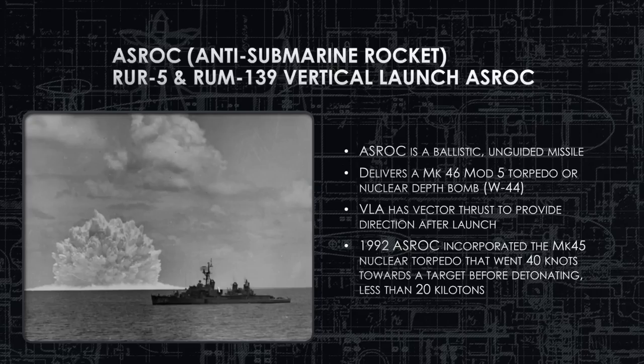In 1992, the ASROC incorporates the Mark 45 nuclear torpedo that goes 40 knots. Just in case you want that nuclear mushroom cloud underwater to be a little bit closer to the target, they stuck it on a Mark 45 torpedo, and it goes towards the target before detonating a 20 kiloton explosion. And there is a picture of it right there. That is a 20 kiloton submerged explosion. That's what it looks like. You don't want to be a submarine anywhere near that shockwave, because it will crush your hull like a tin can.